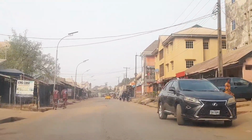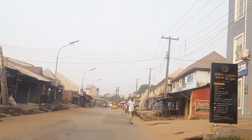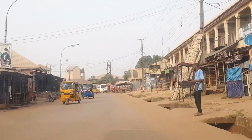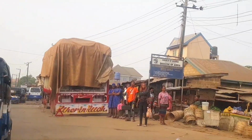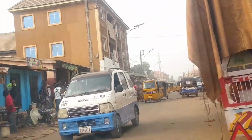The cost of living here is average. It is not that costly, so it depends on what you want to get within this area, and it is not cheap at the same time. The light bill, water bill, transportation and feeding are all affordable.